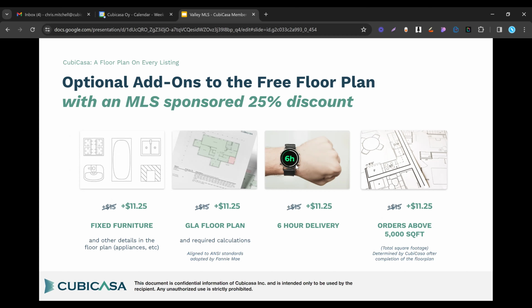And you don't have to do anything different. Again, you don't even have to go back out and rescan. You can go back and upgrade a free order to a fixed furniture order very quickly and easily. So we've provided a 25% discount to Valley MLS members due to our partnership with Valley MLS. Our fixed furniture add-on is definitely our most popular add-on, just due to the fact that kitchen cabinets, islands, toilets, bathtubs, sinks, and things like that are very important. I know buyers care about those things.